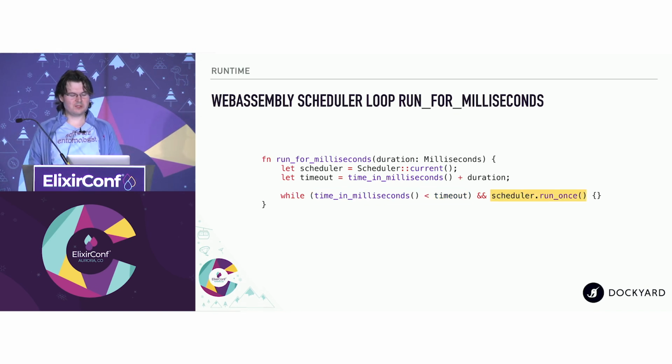The while loop can exit early if there are no processes to run, such as if all of them are waiting in a receive block, or there are no processes because no calls have come in from the JavaScript event loop.